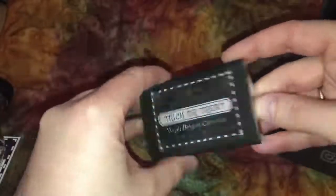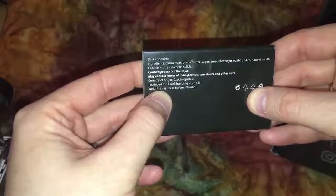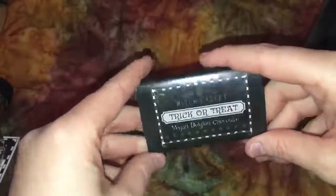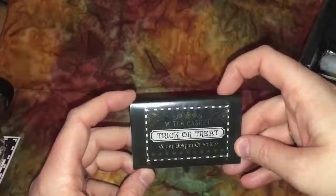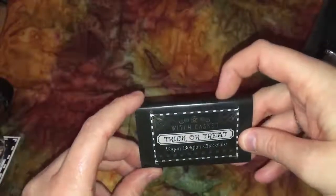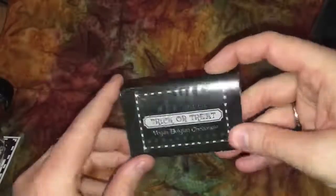Next, Trick or Treat, vegan Belgian chocolate, dark chocolate, cocoa mass, cocoa butter, natural vanilla, minimum 55% cocoa solids, may contain traces of milk, peanuts, hazelnuts and other nuts. Right, that will have my husband very happy. Again, chocolate I'm currently not eating because of allergies, and this will make him very happy. I might as well pass it on and let him have a nibble, or I can pass it on to a good witchy friend who loves dark chocolate, so it won't go to waste.